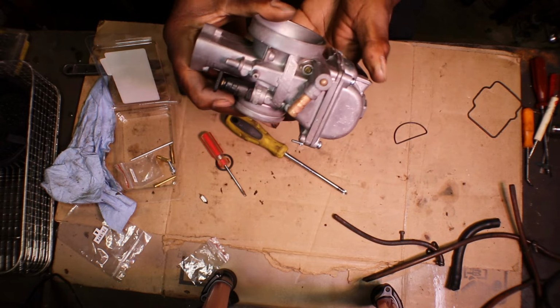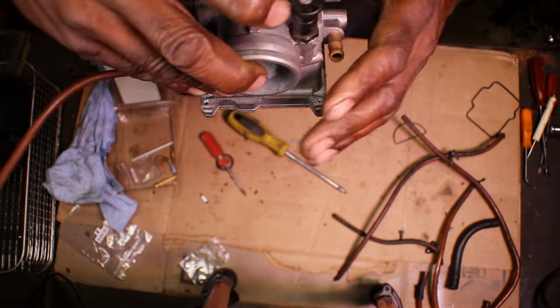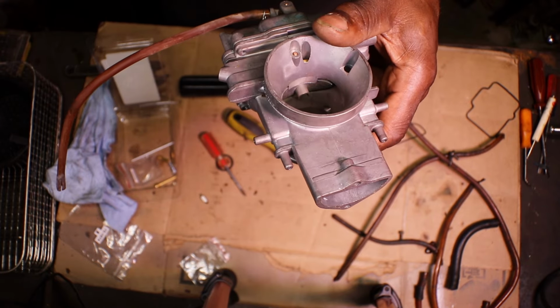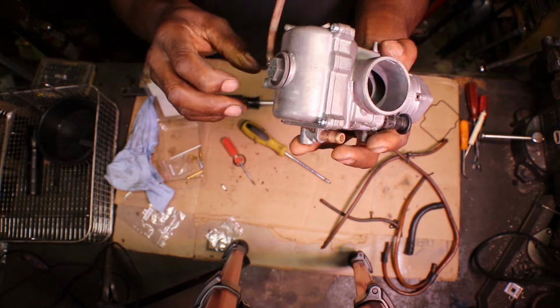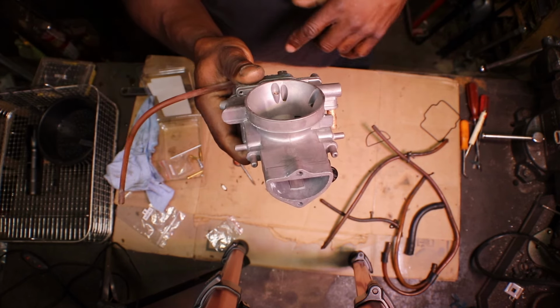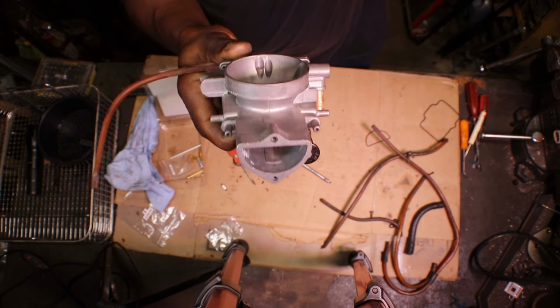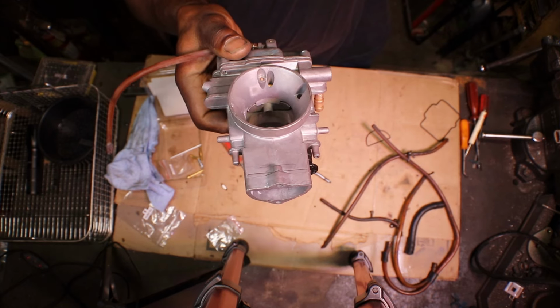So the only thing I gotta do now is just put these little drain tubes back on the bowl. But that's basically it right there. Carburetor's all back together. So I'll get the drain screws on it, and we'll get it on the bike, fire it up, and hopefully this thing runs real good now the carburetor's been cleaned and rebuilt.